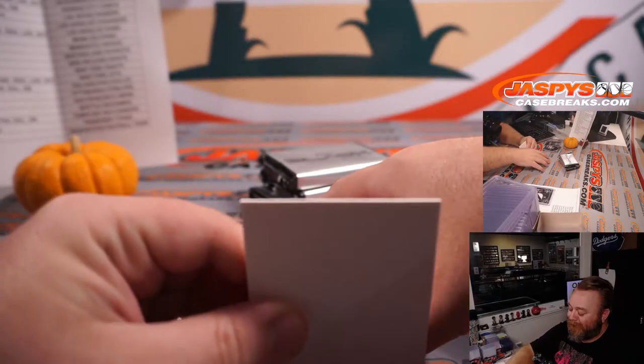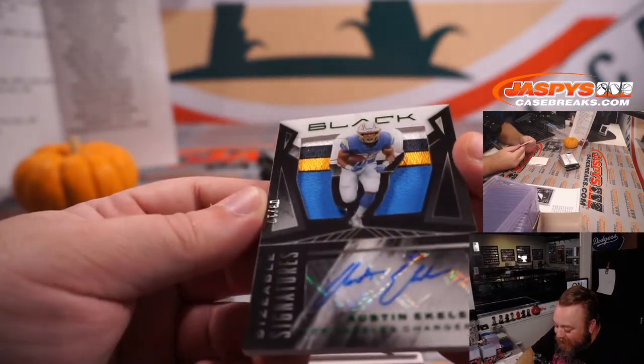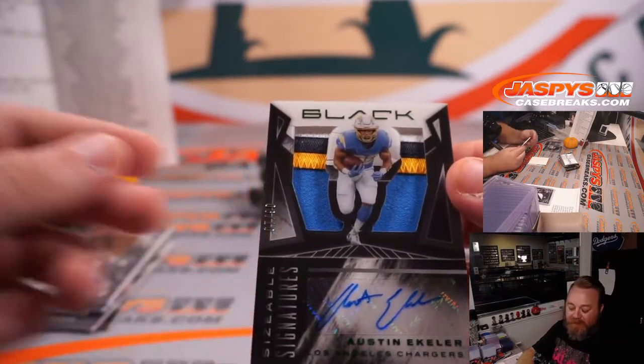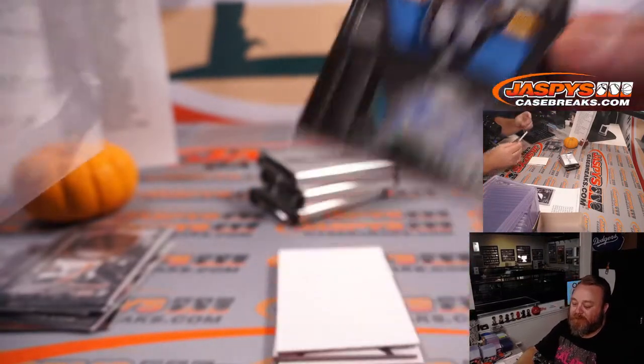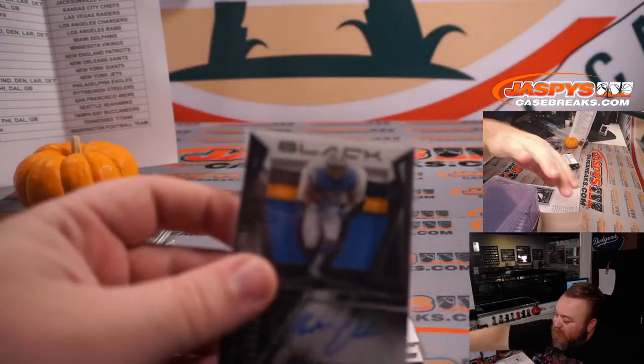Oh, wow. Okay, that's pretty rough. Ooh, nice. Austin Ekeler. That's 6 out of 10 for the Chargers. Little four-color patch auto, Austin Ekeler. Chargers is Sham Sonnenblick. My Chargers.